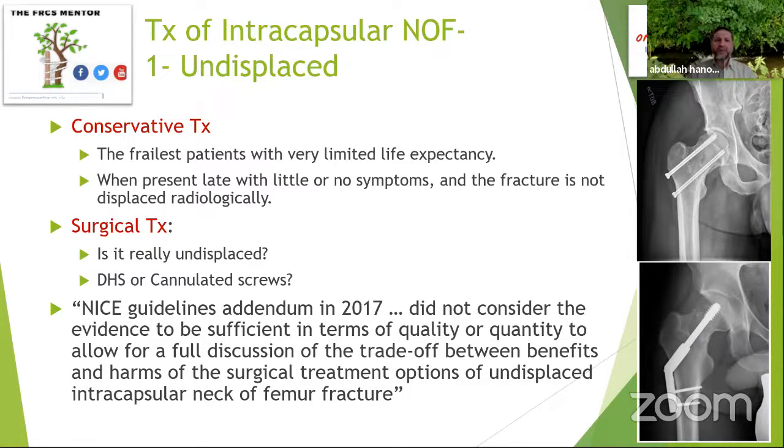So the surgical management in the undisplaced is the main form of management. What you need to check is, is it really undisplaced? And then you have to consider doing either a DHS or a cannulated screw. And there are two big groups of people. Some would follow the cannulated screw and they believe that it has better mechanical properties, and some would do the DHS because it's more stable. There is no proof that one is better than the other. You do what you feel is better and what is best in your hand.